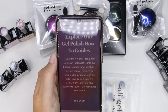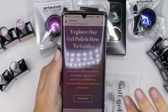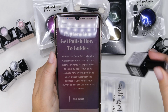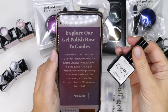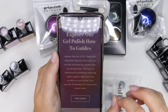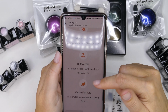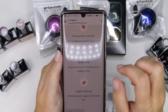They have how-to guides on their site, and that is very handy since this is aimed at DIYers. I would highly recommend to check out all the tutorials, because well, you should know that this is product that you can get allergies from if you do not use them properly. So do your research before you start doing this at home. And it says here produced in the EU approved, HEMA free. All our products are 100% free from HEMA and TPO.